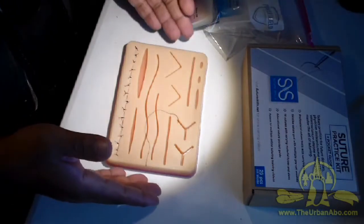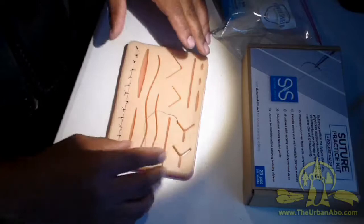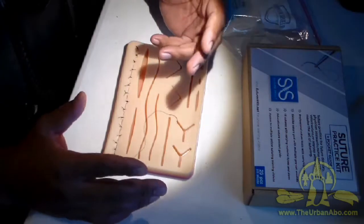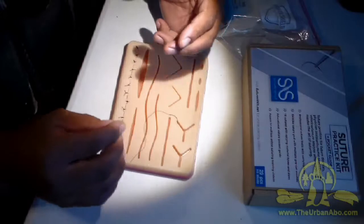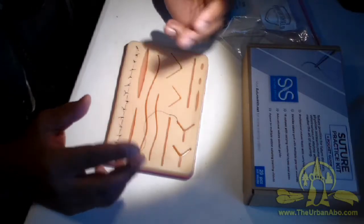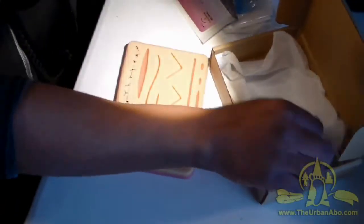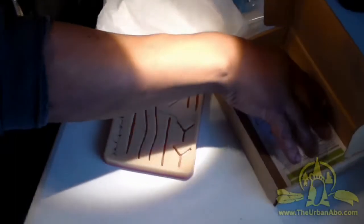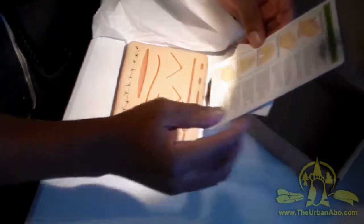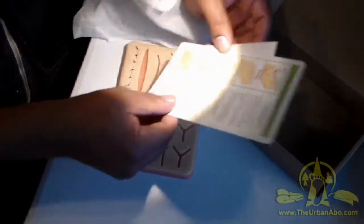And then you get this practice piece, which is this really nice, cool, fleshy feeling synthetic material. You can also practice on a pig's foot from the grocery store. Pig's skin texture is very similar to humans, even though it's a little thicker, but it closely approximates it. So that's a good way to practice this. This kit also comes with an instruction manual, and different types of stitches. This is just a simple interrupted stitch that I did here, which is the first one, and they display different types.